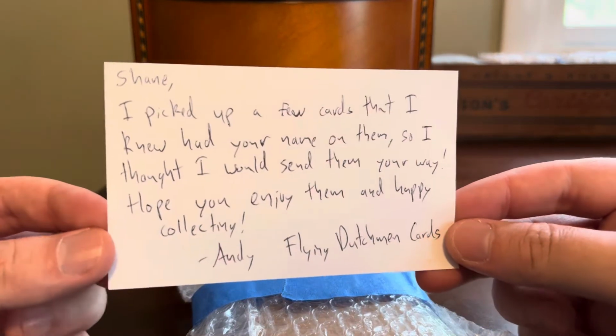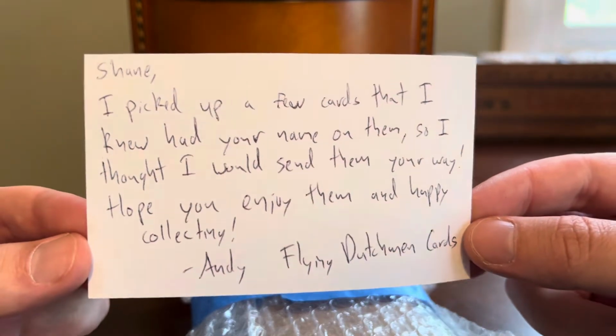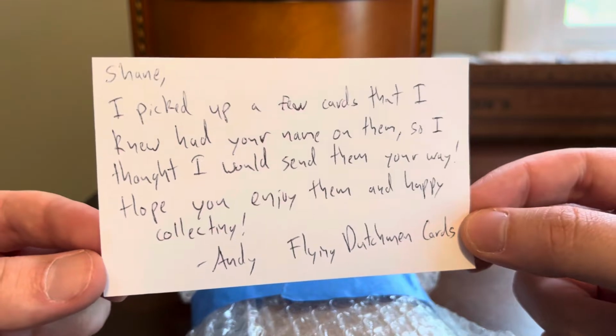We have a note here. "Shane, I picked up a few cards that I knew had your name on them, so I thought I would send them your way. Hope you enjoy them and happy collecting."